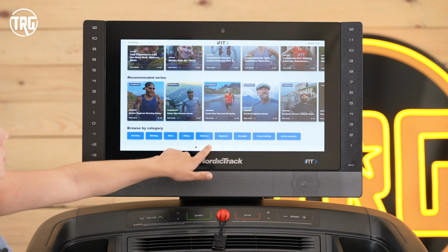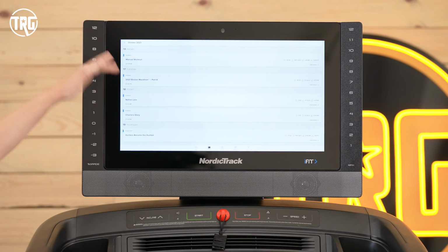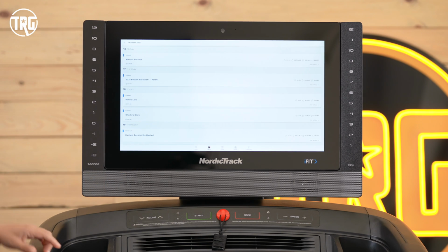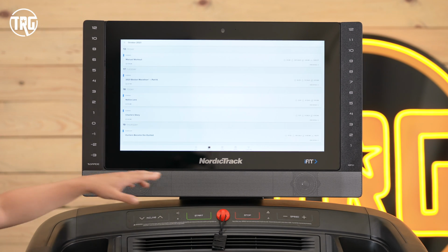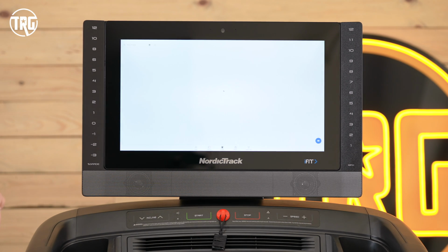So what's cool is you can go into this calendar here and you can see the previous workouts that you've taken. You can also schedule, like I scheduled this workout for tomorrow, so you can schedule workouts ahead of time to take. The create button is where you go into the Google Map feature that I was talking about earlier.